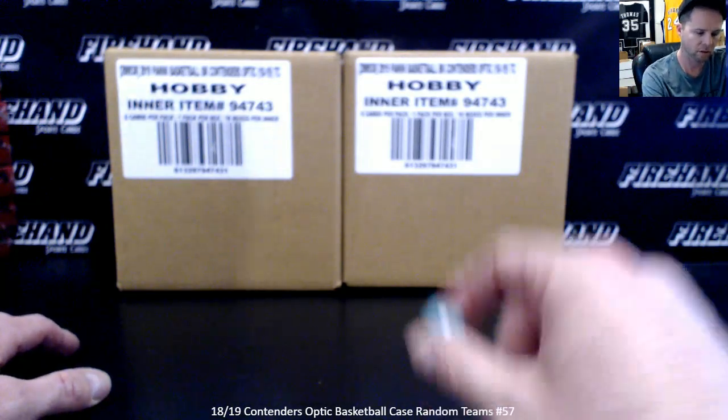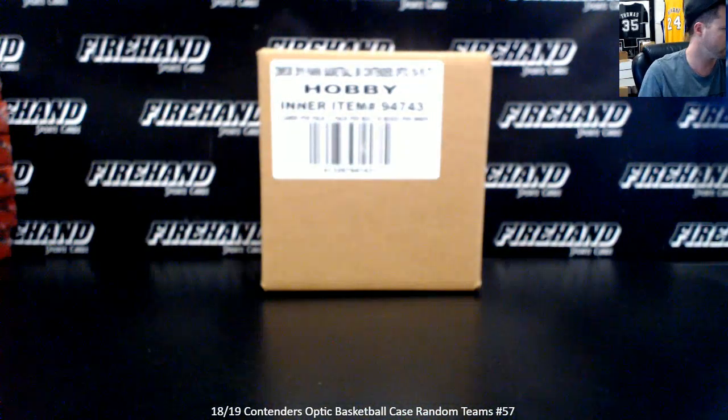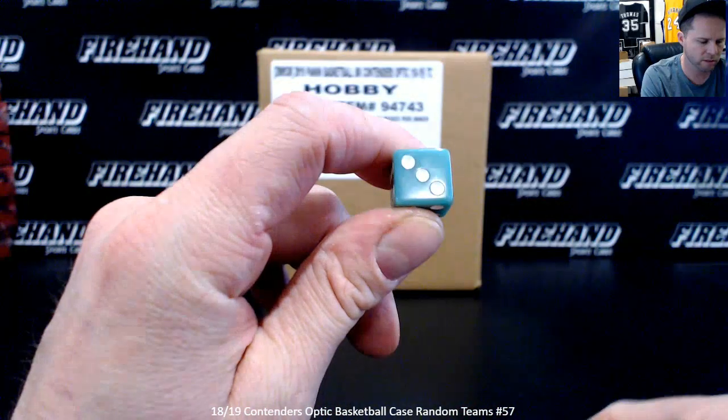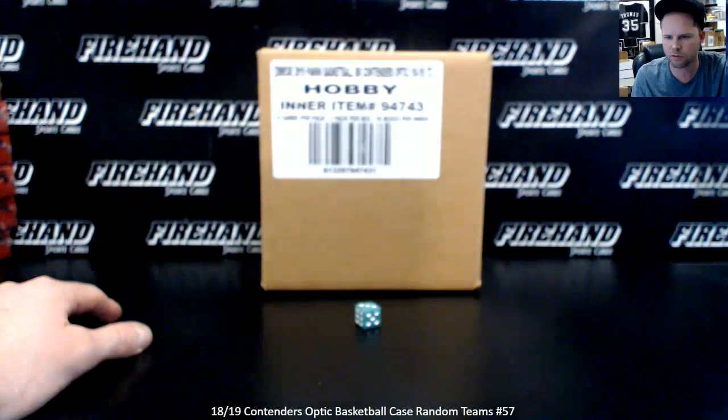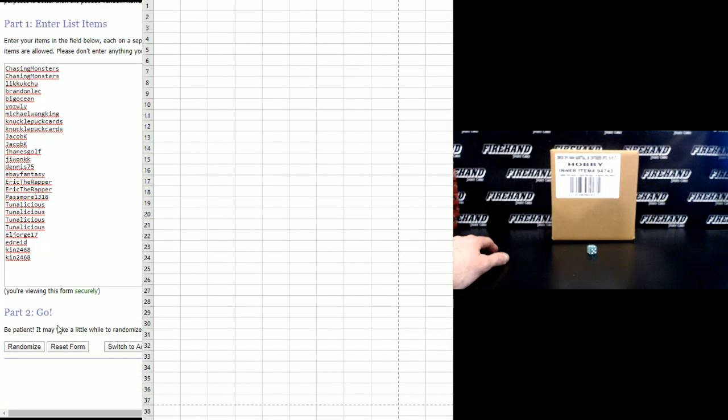Loaded tonight. All right, if I roll an odd number, we're going to break the case on the left. Even number will break the case on the right. This will also be for how many times we hit the randomizer to get your teams. A one. Breaking that case. We never hit the randomizer just once for your team, so one plus two. Three times on the team draw. 26 total spots with four combos. Good luck, everybody. Chasing Monsters on the top, Ken 2468 on the bottom.